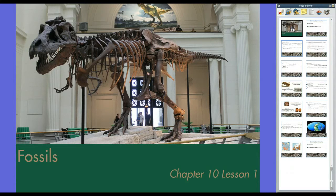Yes, fossils, dinosaurs. Yes, we have to use the movie voice, dinosaurs, because dinosaurs are big, massive creatures that have captured our imagination for years upon years upon years. And what you see right here is actually Sue, the most complete skeleton of a Tyrannosaurus Rex that we found. It was found in South Dakota in about 1990, and is now at the Field Museum in Chicago. And if you ever get up there, it is something to see.